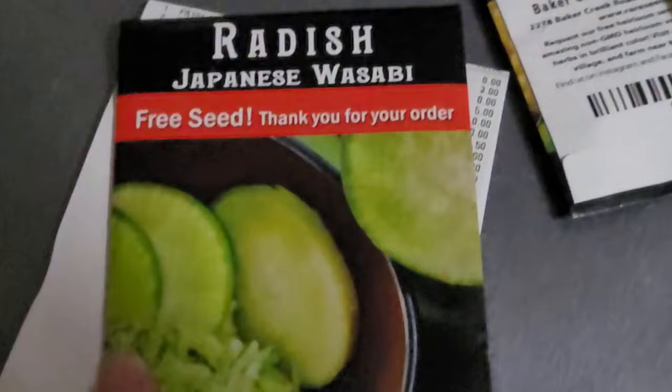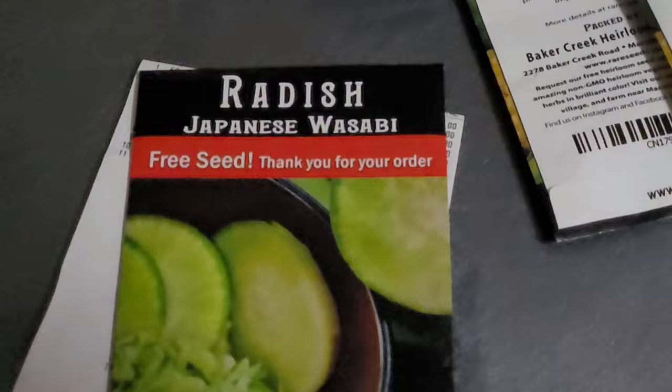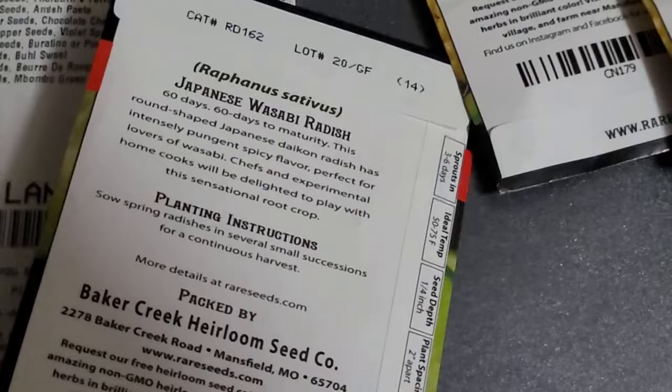And the free seed packet from this one is the Japanese wasabi, which is a radish. So this is in giant letters up here. It says radish. So this is like wasabi. The flavor profile is like wasabi, but it is a radish. 60 days. And I would do direct sowing. It says it's a daikon.